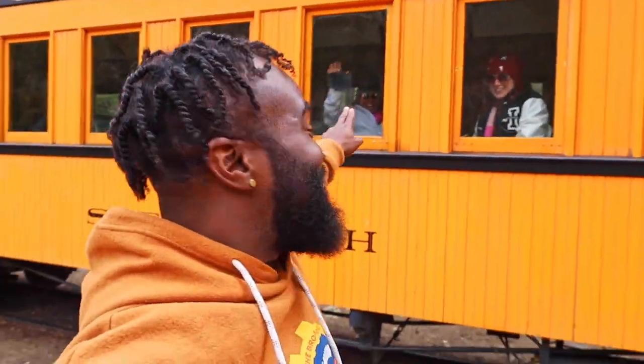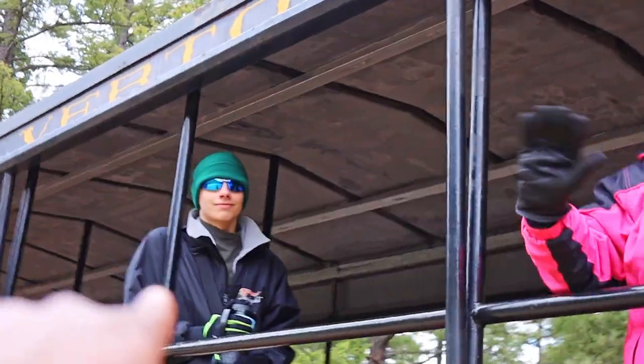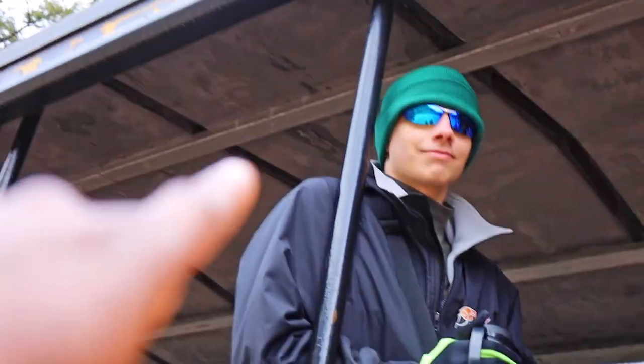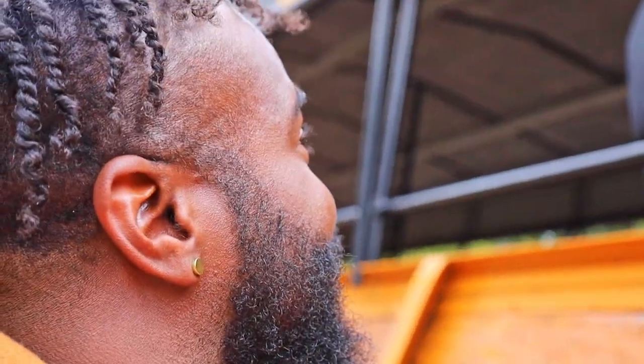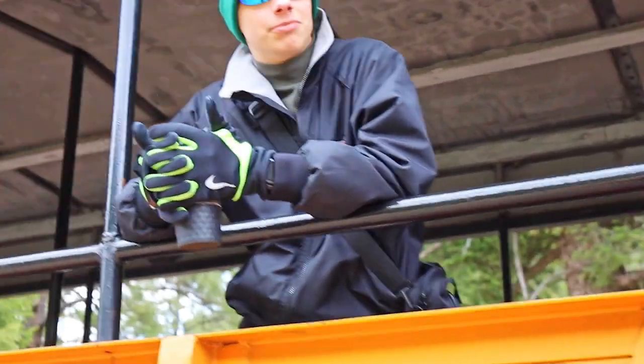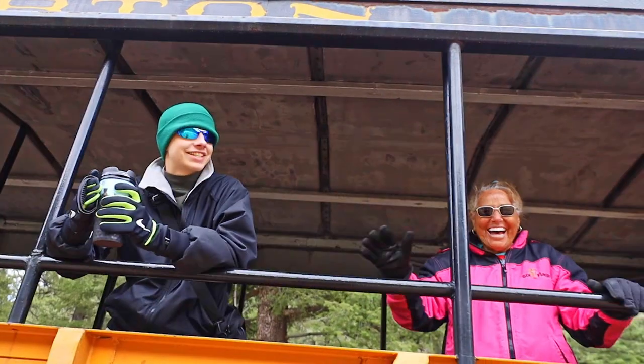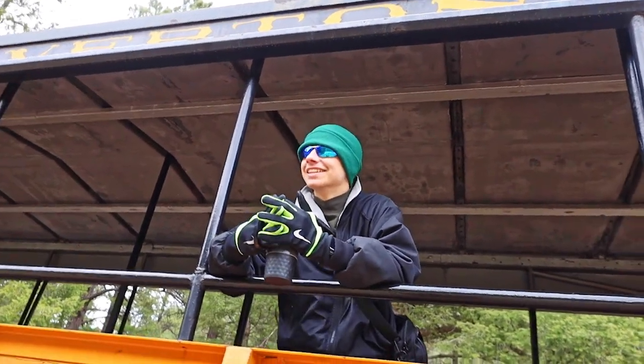Those are our Texas friends right there. Hey, there's other friends. Man, he's a train enthusiast. He rides a train every Sunday. Every Sunday, man. Just this train. I live right here in Durango. So why do you love trains so much? I've been into them since I was really young. Nice. I tended to stay away from Thomas, but.